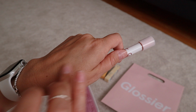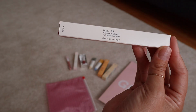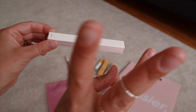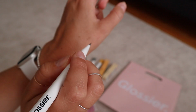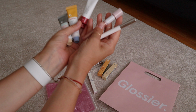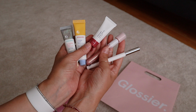I really love it. And the last but not least, a brush tip detailing pen. I got it in the lightest color available, which is called blonde. I think they have like 3 colors. I really like that this is super thin. Ta-da! I really hope that they will reopen their store in New York as well. Really like it.